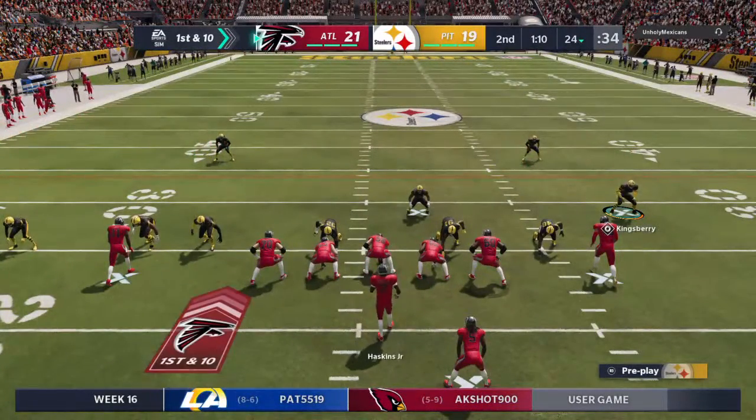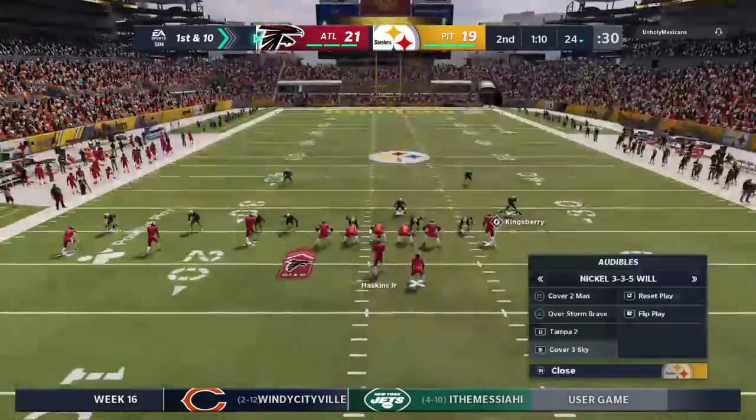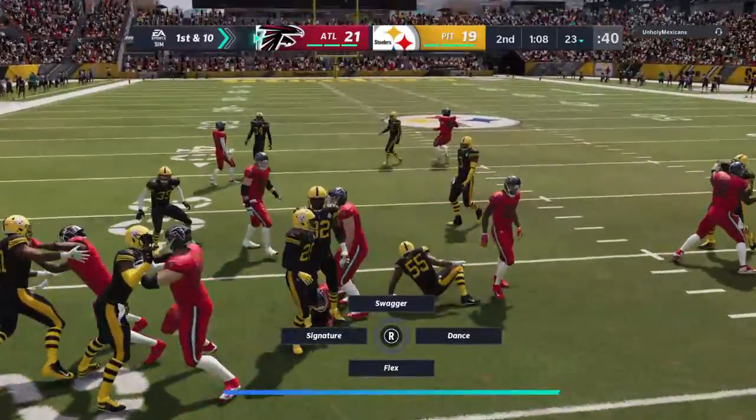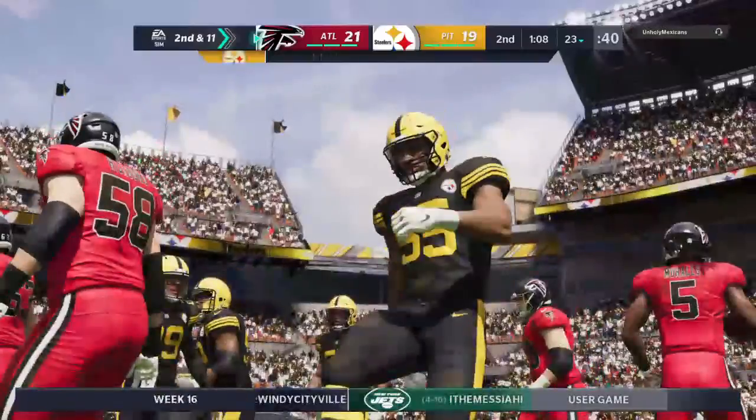About set to begin their next drive. The Falcons offense at the line. And still plenty of time remaining here in the half, more than a minute. And we'll see if they just want to protect that lead or try to add on to it. Well, with as much time as is left on the clock, I would imagine it would be the latter. I think they're going to try and add on to it.